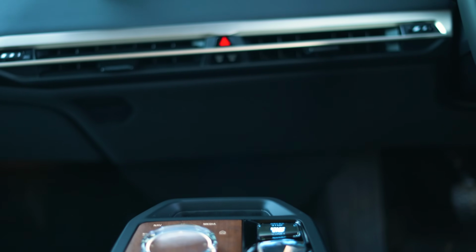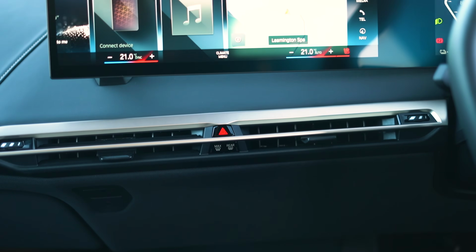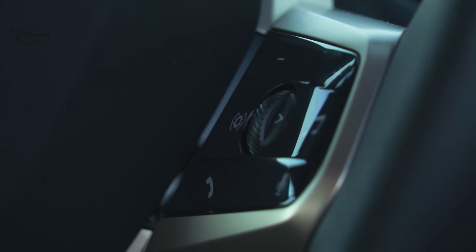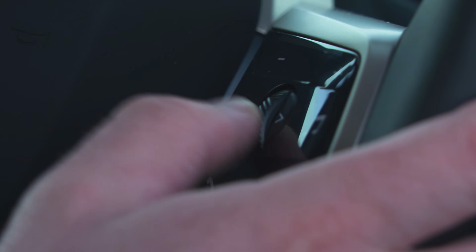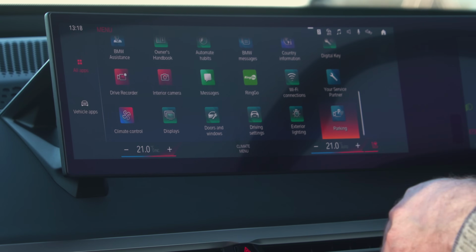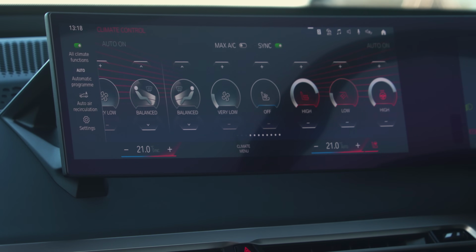So the thing is, the main instruments, I get a button on the wheel to change the instruments. How often am I going to change the instruments once I've decided what I want? Never. And yet, if I want to change the temperature, which I might do several times an hour because I'm fickle like that, or the heated seat, I actually have to go into a touchscreen to do it. Why is that a button and that not a button?